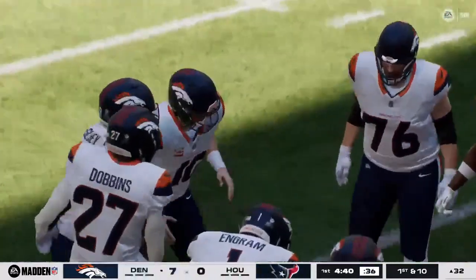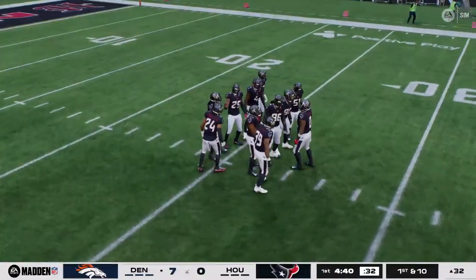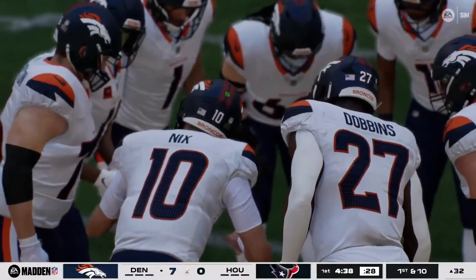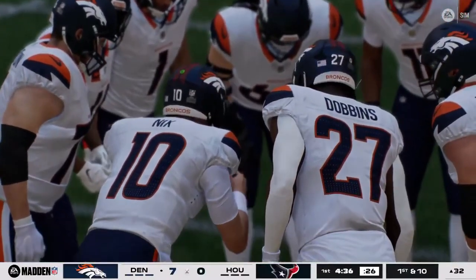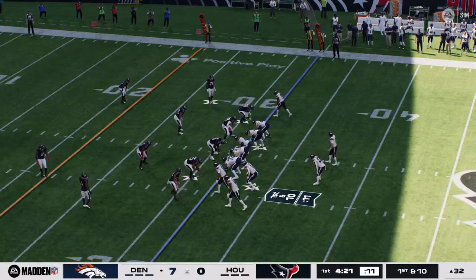And he'll be out just a yard or two shy of the 30. That one goes for 24 yards. Nice play call, a little bit of play action right there. If you can get those linebackers to freeze for just a split second, that's usually all the room you need in order to get it to your tight end.